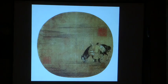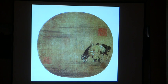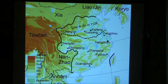And this is a very rare painting, by the way, of a Jurchen nomad with his horse. This is a falconer. You can see his falcon right there. This is a Southern Sung painting of a Jurchen, very rare painting. So in the early 12th century, the Sung state loses the north to the Jin, this new dynasty, in 1126. The Sung capital moves to Hangzhou.